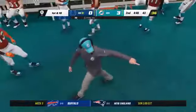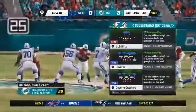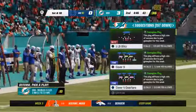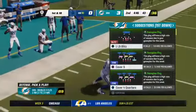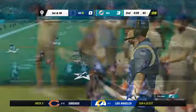Gotta say, I was a little surprised to see him, Charles, come out in the shotgun on 3rd and less than a yard. Yeah, but the way the NFL is nowadays, we hardly ever see anyone really run for it on short yardage. So they're going to throw the football more times than not. That was a nice, easy rhythm throw right there, and they pick up the first down.